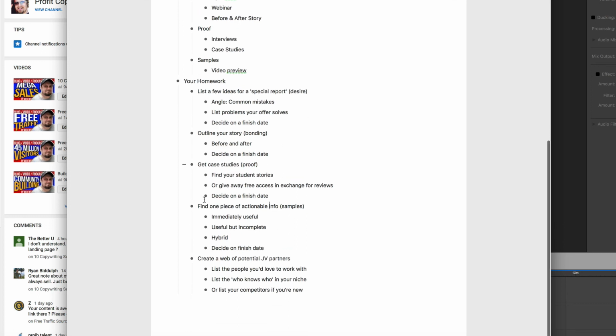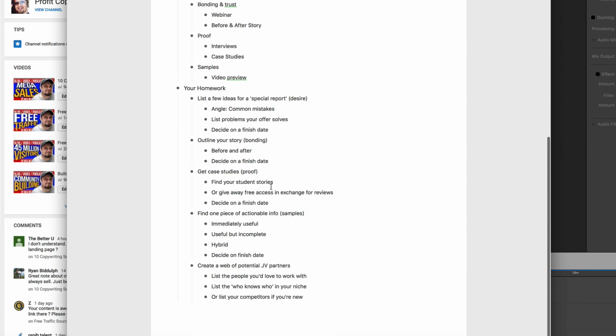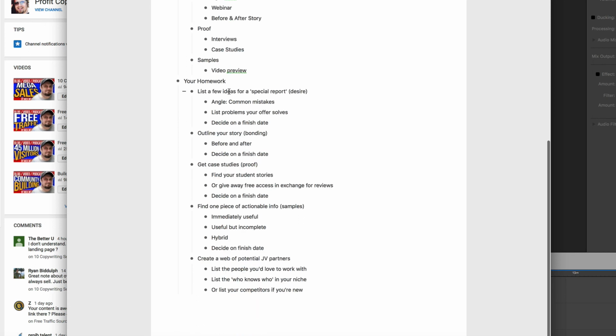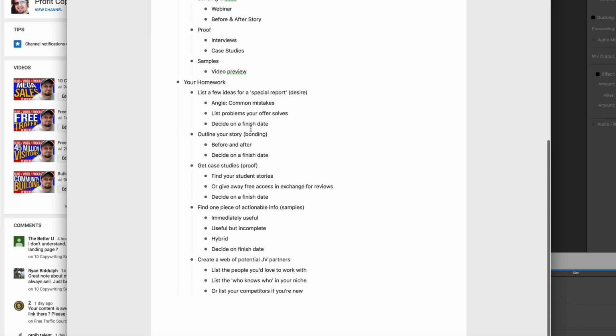And that's it. Of course, we then have to decide who we're going to work with, but that comes a little bit later on. So for the moment, I would really put the big emphasis on these 4 points in your homework. Get those done as quickly as possible, and then move on to the last piece of homework to create a web of potential JV partners.